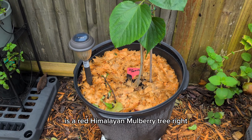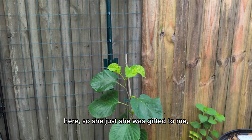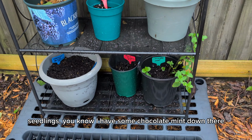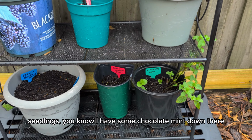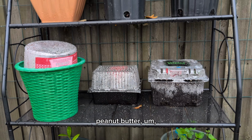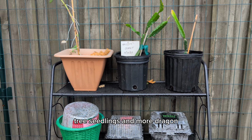This right here is a red Himalayan mulberry tree. So she was gifted to me. She's starting to grow. She was a stick when I got her. These right here are more seedlings. I have some chocolate mint down there, just a whole bunch of different types of seedlings, peanut butter tree seedlings, and more dragon fruit.